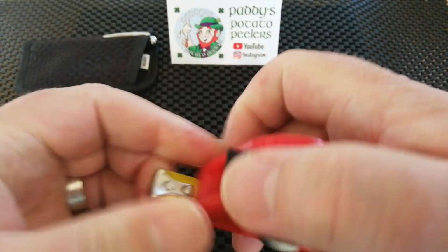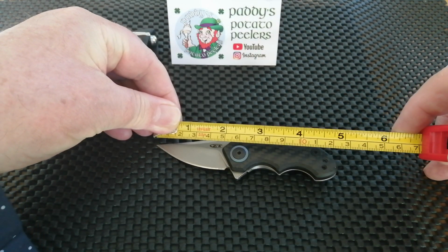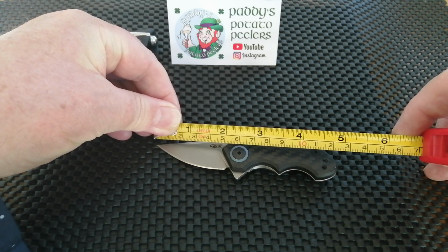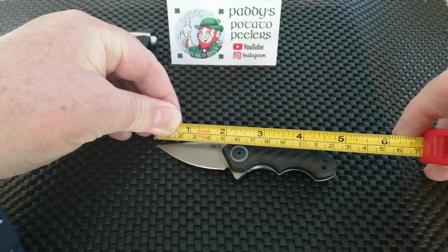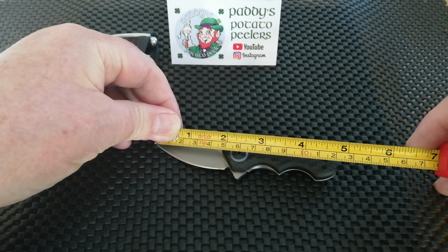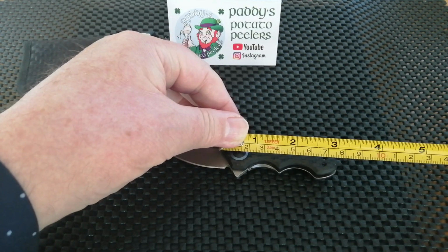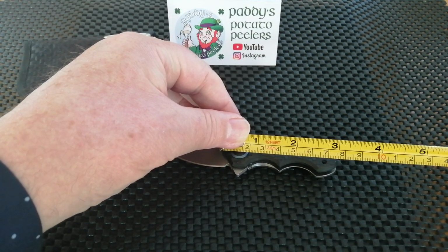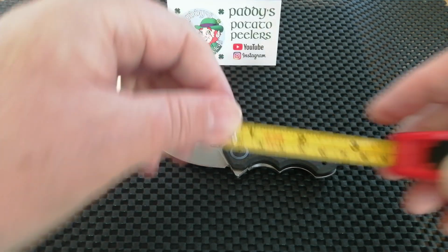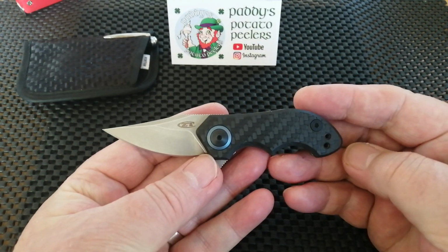Now, this is the good bit. The blade length is about 2 inches. The cutting edge is just under 2 inches, about 1 7/8, which is about five centimetres. And the blade is about, say, 2 inches. The handle is 3 inches long, which is 76, 77 millimetres. How lovely is that?